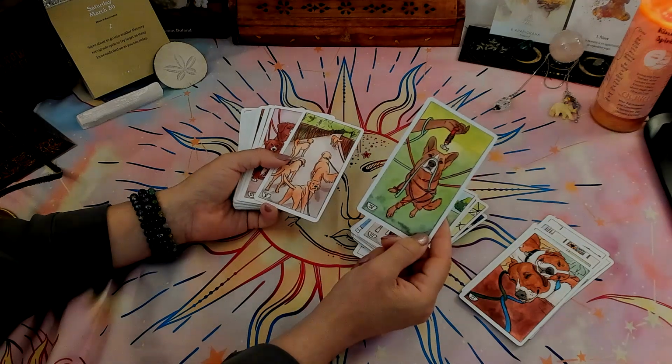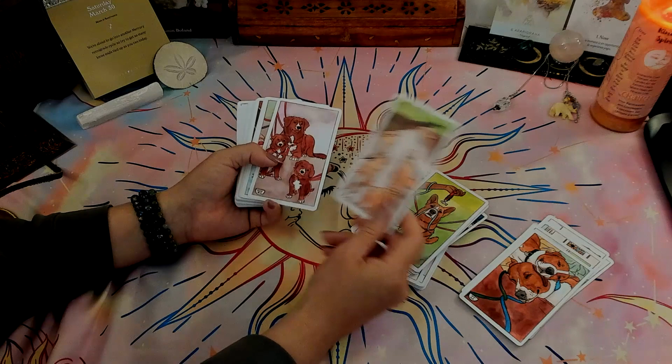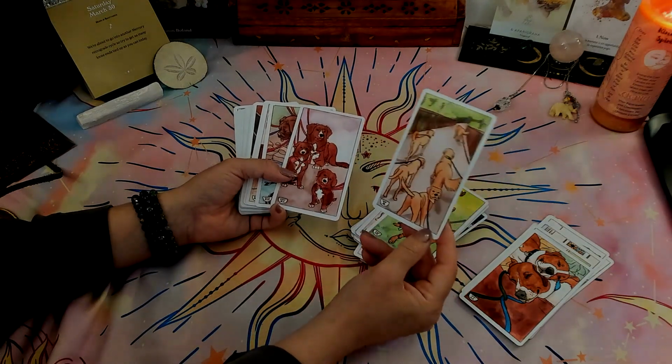I don't know what's going on here. He's all tied up. This dog does not walk well on a leash. Why are there so many?